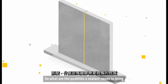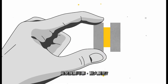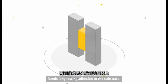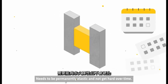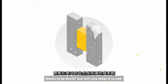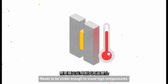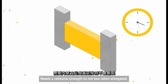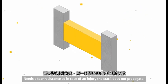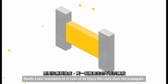So what are the qualities a sealant needs to bring to enable reliable and durable tight joints? Needs long-lasting adhesion to the substrate. Needs to be permanently elastic and not get hard over time. Needs to be elastic and soft also when it's cold. Needs to be stable enough to stand high temperatures. Needs a cohesive strength to not tear when elongated. Needs a tear resistance so in case of damage the crack does not propagate.